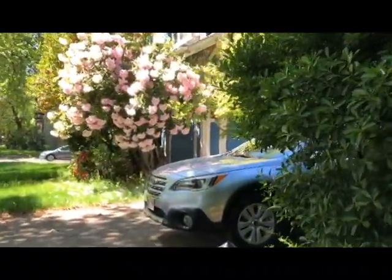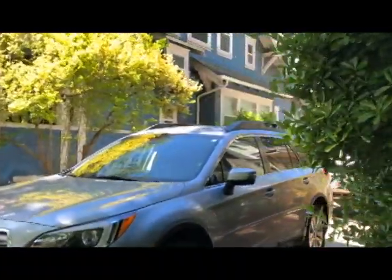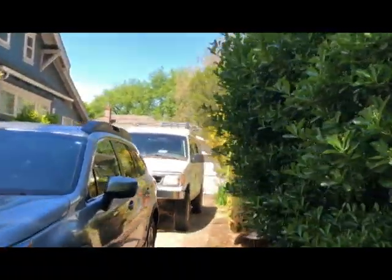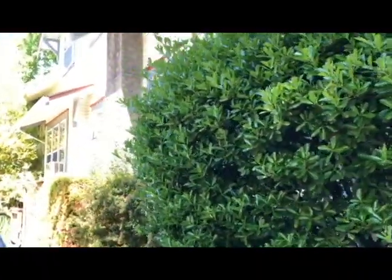We're approaching the south side of the house now, where we'll take a look at the concrete brick fireplace and chimney.